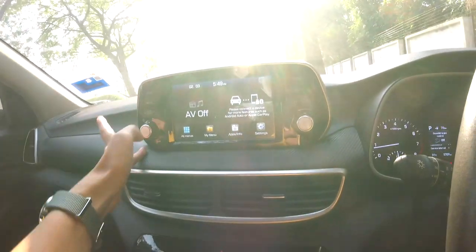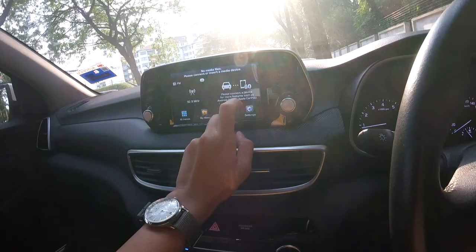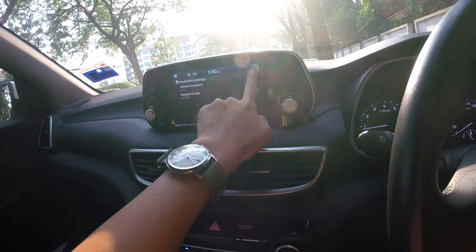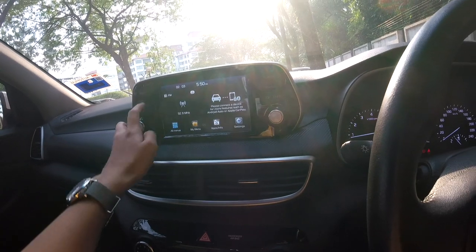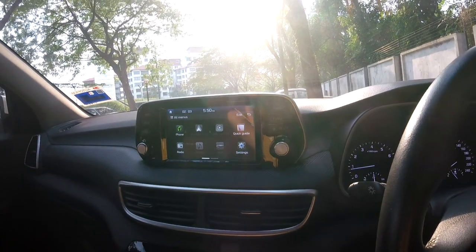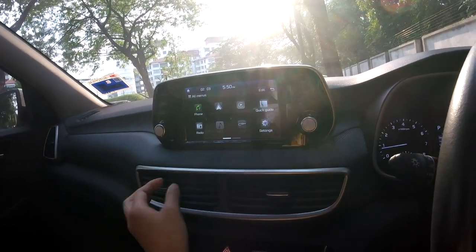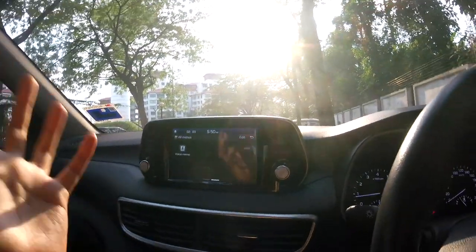Aircon. How the infotainment system is. This is a 7-inch one. How responsive is it? It's rather laggy. It's okay. Not crazy laggy, but it's laggy, no doubt. Again, I don't understand why it's so low spec'd. I'm really quite disappointed. I expected more because I think this car can do so much.